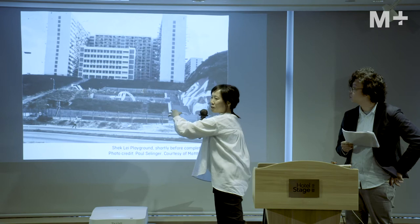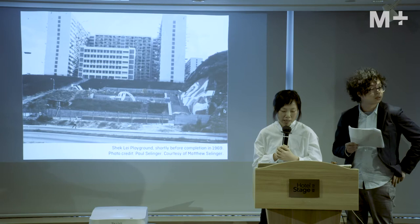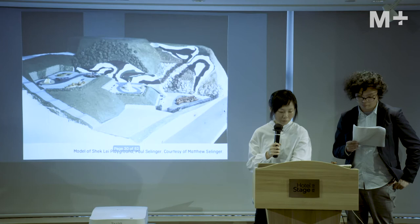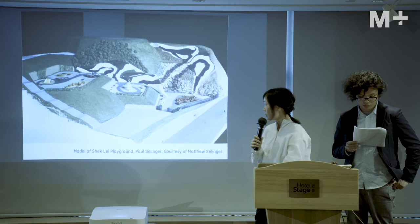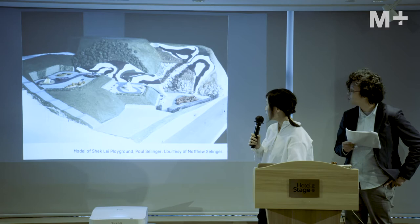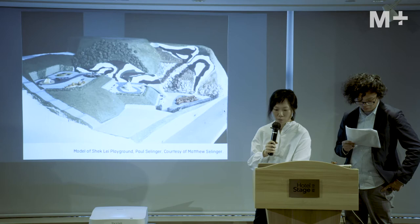So the redevelopment of the estate was started in around year 2000, and the original Shek Lei Playground was probably demolished a few years before that. And this is a model of the playground made by Selinger. The site, as you can see, was bounded by large retaining walls on two sides and a long staircase to its west, that's the staircase, as well as the main road. That's the Castle Peak Road.